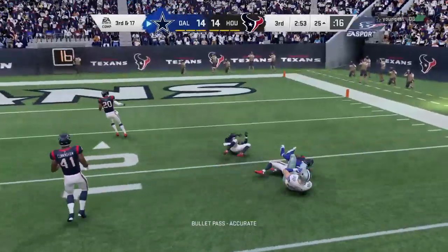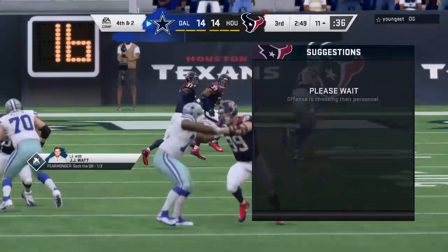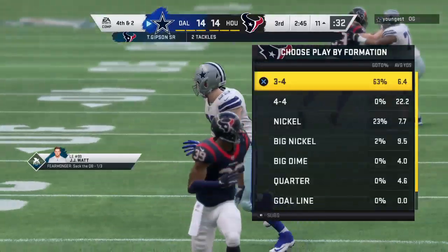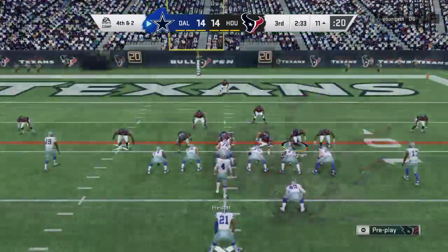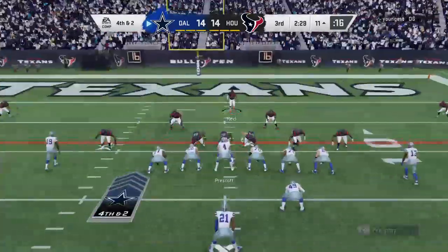This is 3rd and long. Going right side, he has Winton. And he's brought down just outside of the 10 at the 11. It'll be a pickup of 14, but they're still a little bit short as it brings up 4th. And no field goal try here from the red zone. Offense out there. They'll go for it on 4th.